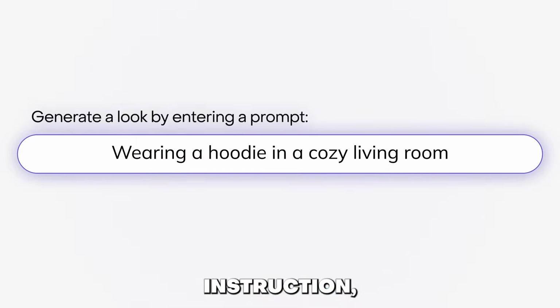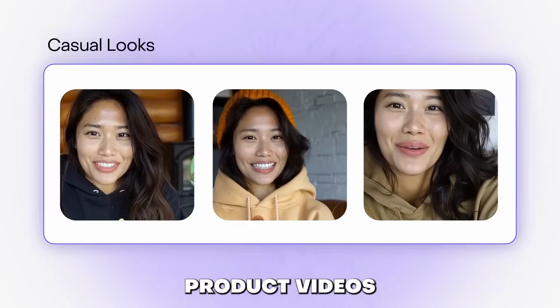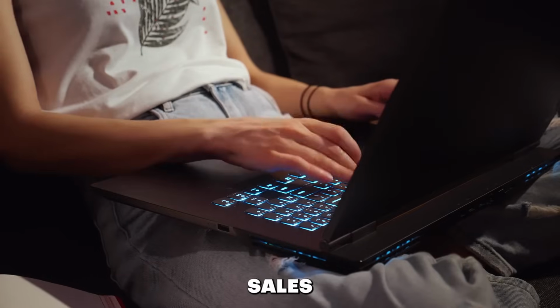The tone instruction, friend sharing a cool discovery, is what separates high-converting product videos from those that trigger viewers' sales resistance.